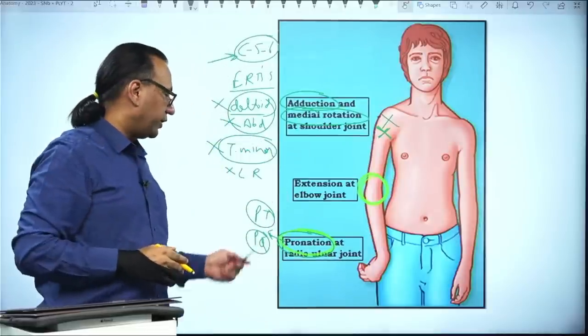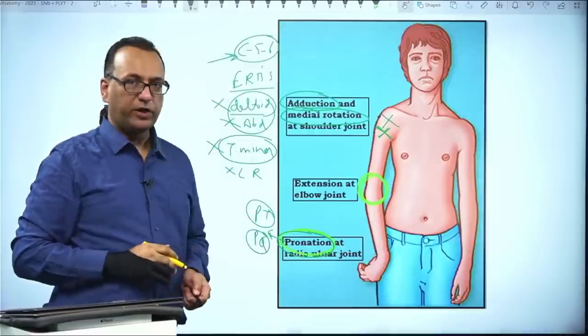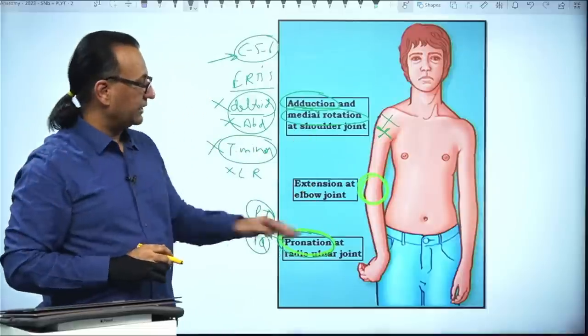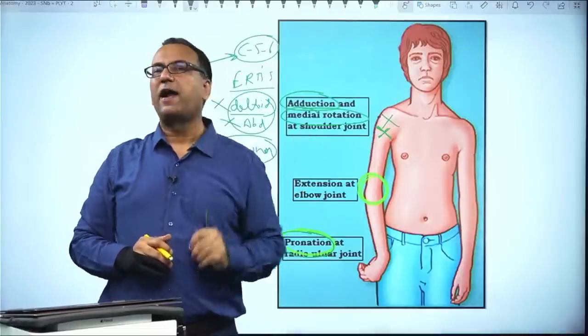So pronator teres, pronator quadratus still working. Pronators became more powerful. That is why the arm will remain in pronation. This is called policeman tip hand deformity, in Erb's palsy. Then what about Klumpke's palsy? How do you explain the claw hand deformity?